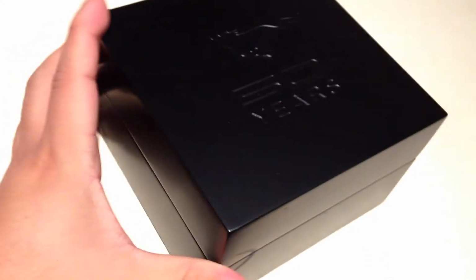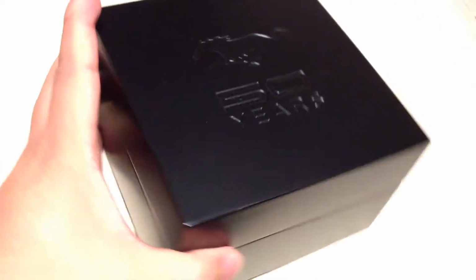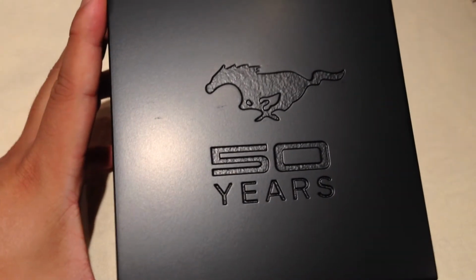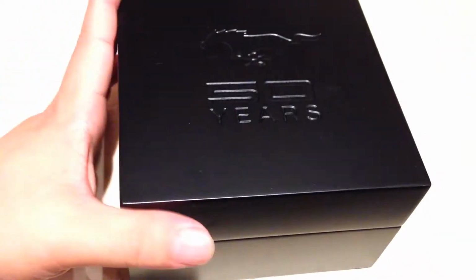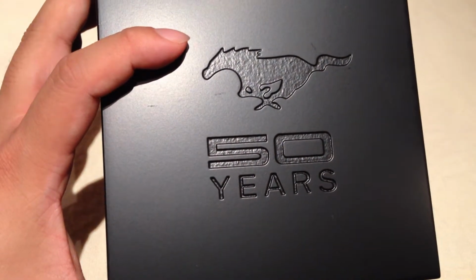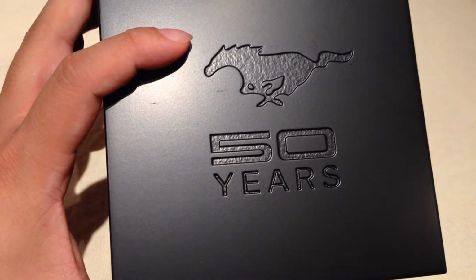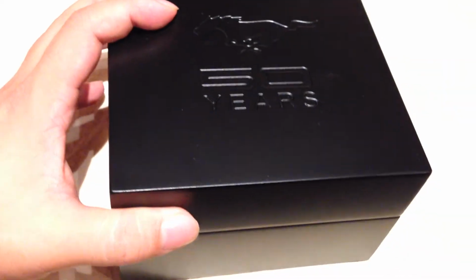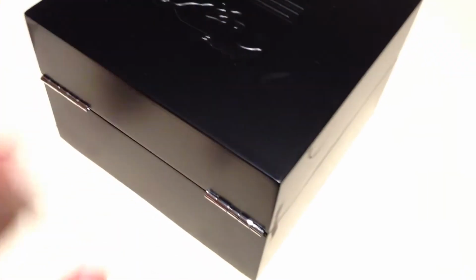So the paper sleeve slides off here, and there is a much more traditional looking watch box. You know, this is kind of more what you'd think of when you see a pretty high-end watch, and the top of it is absolutely sandblasted, looks like, with the Ford Mustang logo and 50 years on the top, and it's a pretty substantial box. It's not a piano black, like lacquered shiny finish, but has these dual piano hinges on the back, but it's a much more of a matte finish, and it's pretty heavy.